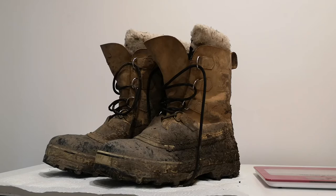I got these last year on the Amazon Black Friday deal because my wellies were just giving up the ghost, they got split, so I needed something quick and cheap, really, to just tide me over. And I wanted something warmer than wellies as well, for when I go fishing, sat on the cold lake bankside. When you're sat doing nothing, your feet do get very cold.